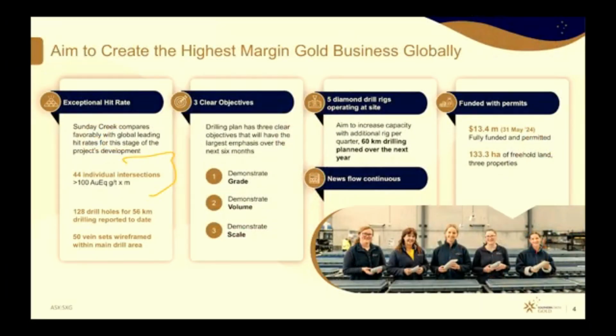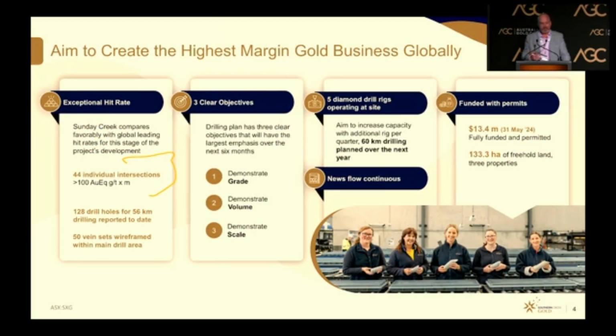Now, in any discovery, how do you measure what's good and what's bad? A way that I've always done it through my career is through this hit rate. So you take the number of very good hits, say 100 gram metre hits, so you times the metres down a drill hole times the grade, and if it exceeds 100, that's pretty good. That's a very good drill hole in our business.